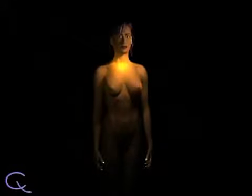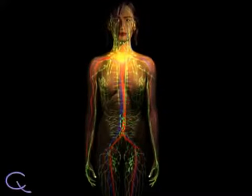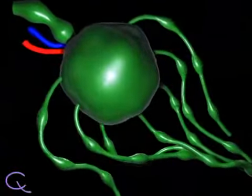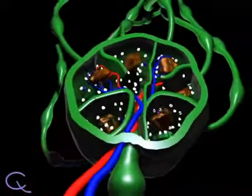Our body contains 2 separate systems for transporting fluids, the circulatory system and the lymphatic system. The more familiar circulatory system transports blood. The lymphatic system is composed of lymphatic vessels and lymph nodes, which are collections of grape-like structures. The lymphatic system transports lymph, a colorless fluid, and lymphocytes, specialized cells of the immune system.